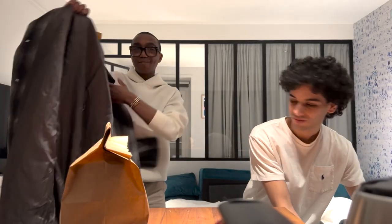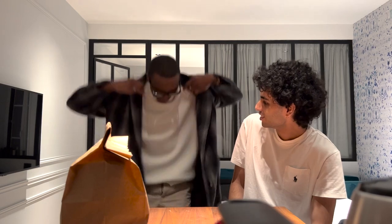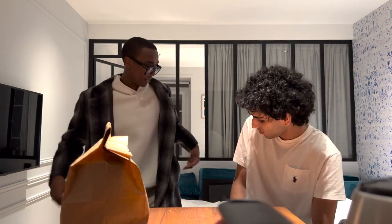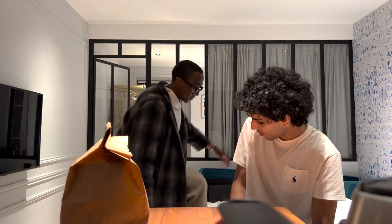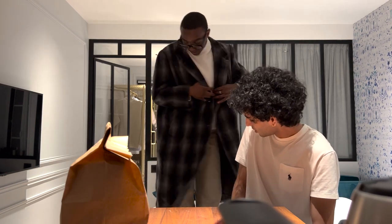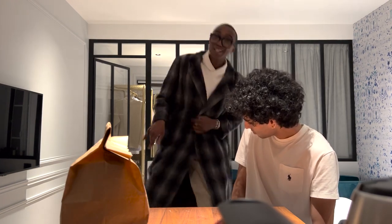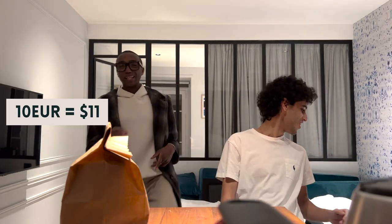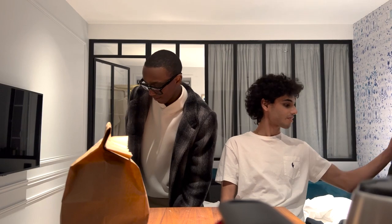And then I got this from the thrift store. This is the craziest coat. It's so fire. It's a light checkered woolish type of coat. It goes down pretty long. Wait, let me move my shoes so they can see. Do you see the vibe? It's down to mid calf. Also, it was 10 euros. Unbeatable. The prices here on thrifting are amazing.